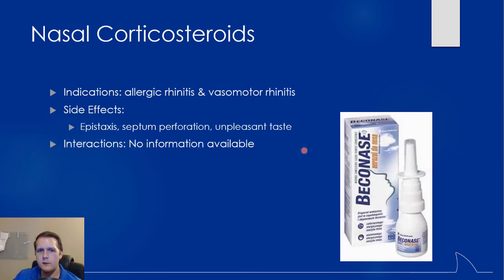Again, when would you be using these? Mostly for allergic rhinitis, for vasomotor rhinitis. These do not do anything for systemic symptoms of allergies. They only work for that nasal sort of effects there. And again, very similar sort of effects as you would see with the other nasal sprays like epistaxis, unpleasant taste. Septum perforation is a very rare thing, but it would happen more with chronic use. One thing we'll learn about glucocorticoids is they actually can impair wound healing, and so this can happen locally. You may see a septum perforation, but that's a very rare thing. It would be with very chronic sort of use.